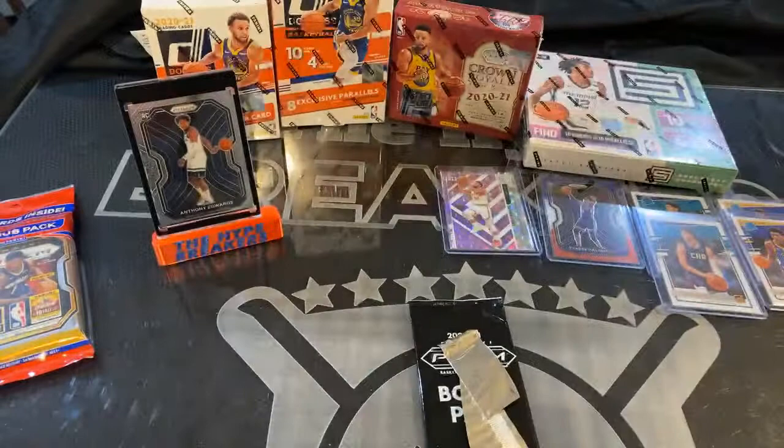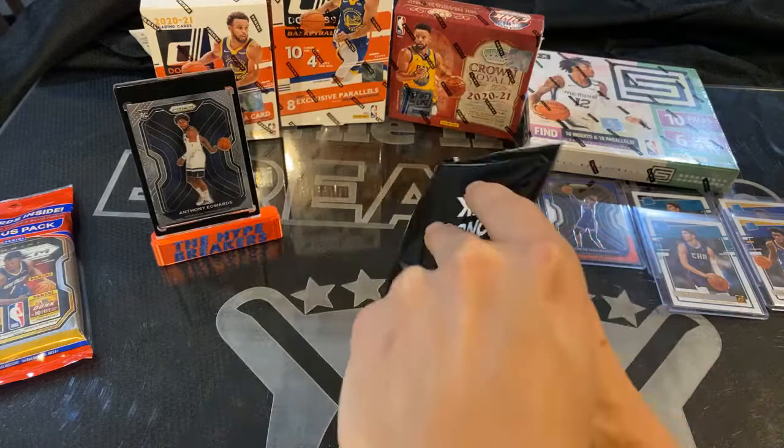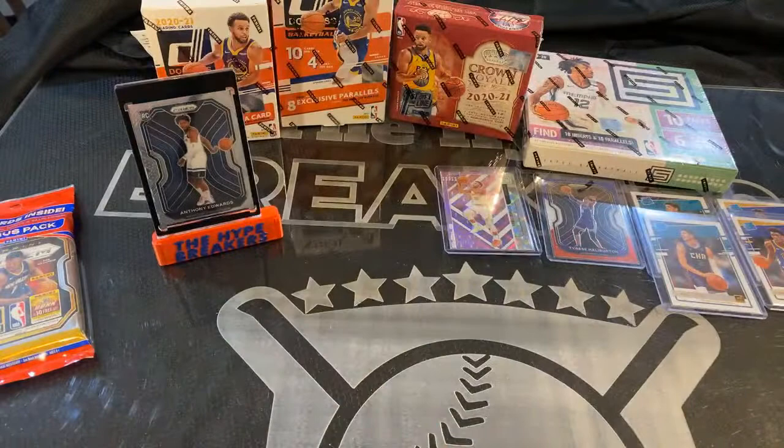All right, our bonus pack, red, white, and blue. Doug McDermott for the Pacers. Austin Rivers. And then a rookie. It's going to be Tre Jones for the San Antonio Spurs. Tre Jones for the Spurs.